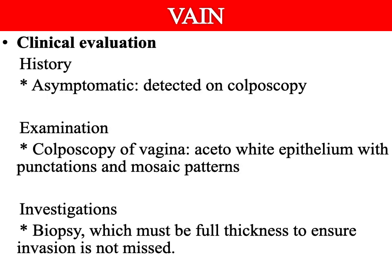On clinical evaluation, most cases are asymptomatic, so they are detected on colposcopy, and during examination by colposcopy, we see aceto-white epithelium with punctation and mosaic pattern. The most important investigation is biopsy, which must be full thickness to ensure invasion is not missed.